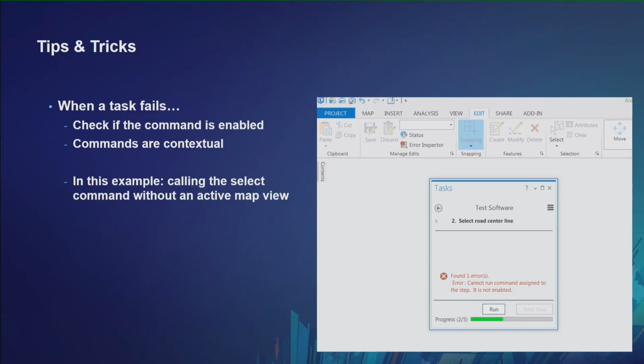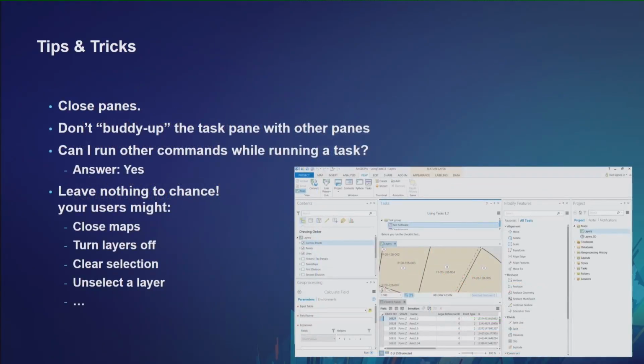Some tips and tricks. Sometimes we have people say the task failed. Well, it's the command in the task that failed, and the reason it failed, for example, you call the snapping command, it's failing now because no map is open, right? It's out of context. So make sure the context is right. If you are calling a command that is disabled, like selection, first ask yourself why it's disabled. So you'll see on the ribbon that it is disabled, fix the context, and then try to run the task again. And if it's failing because the map is closed, well, configure the task such that the map will be open in this step, and the right layers will be on.